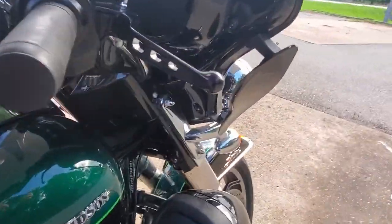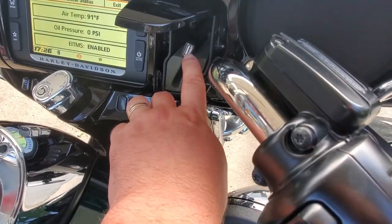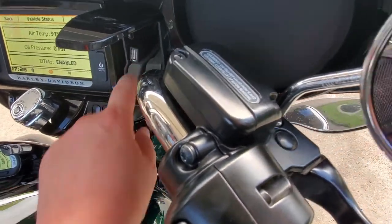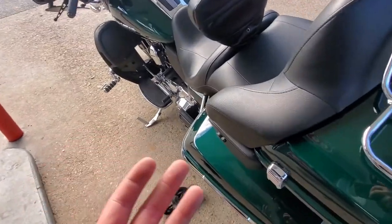And then you've got another one right there. And so that's two. Right here you've got a data port for your phone. Now that won't charge very well, but if your phone's hooked up to that, it'll at least keep it from running down very much anyway. It will get a little charge from that. So that's like 3 chargers right there.